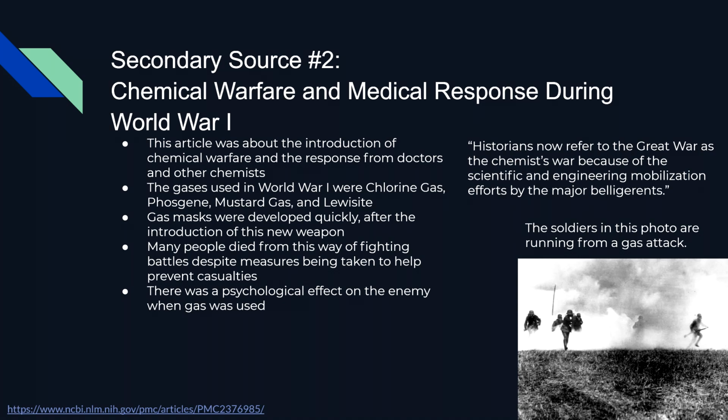Gas masks were developed quickly after the introduction of this new weapon to combat its effects, but there was also a psychological effect on the enemy when gas was used. Many people died from this insidious, if innovative, way of fighting battles, despite measures being taken to help prevent casualties.